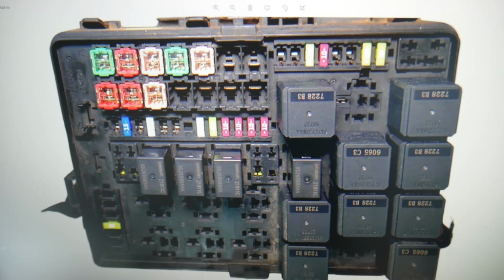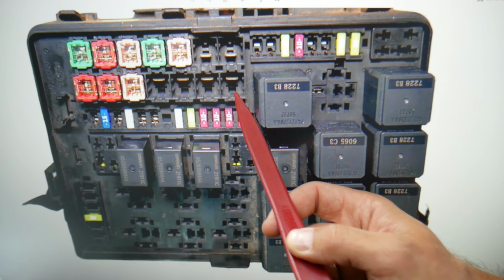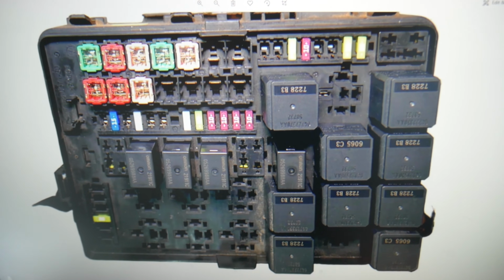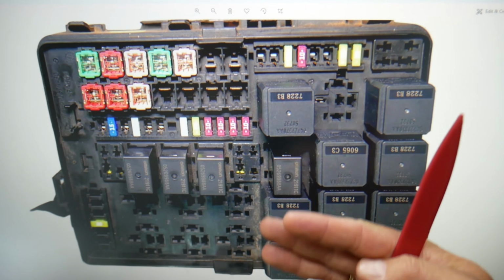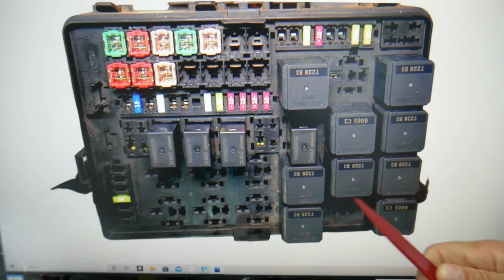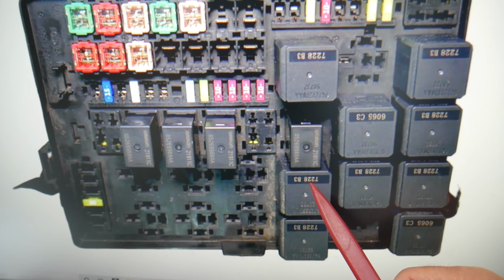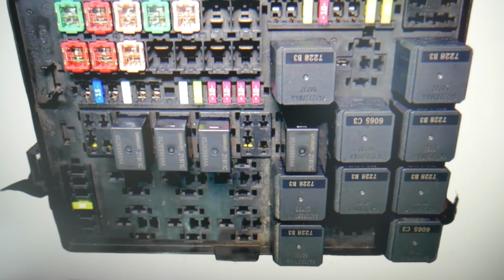You will need to check fuse 24 right here, and then you need to check 39 and 37 right here. Those will need to be checked as well, guys. Now what about relays, guys? Okay, relays for the radiator fan, you will need to check one of them is relay 57. Okay, you will need to check that one, and then you need to check relay 47. These two relays are for the radiator fan.